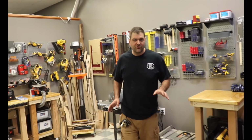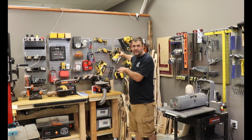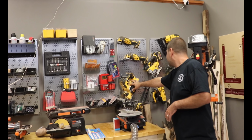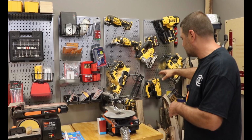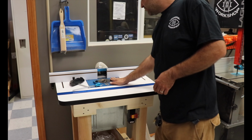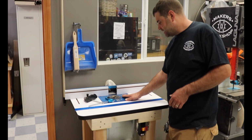So this is where we do most of our fabrication work, and you can see behind me we have our DeWalt FlexVolt system. We have the planer, jigsaw, multi-tool, nail gun, circular saw, and pretty much anything that you could possibly want out of that. And then over here we have our router table. This is a relatively new addition. It's been a very nice thing to have.